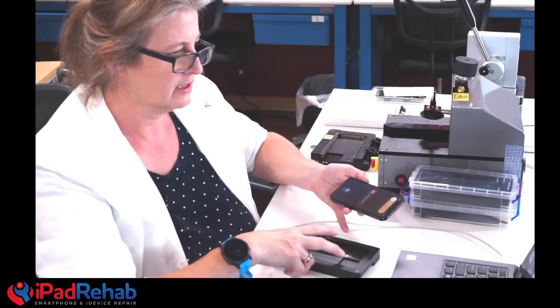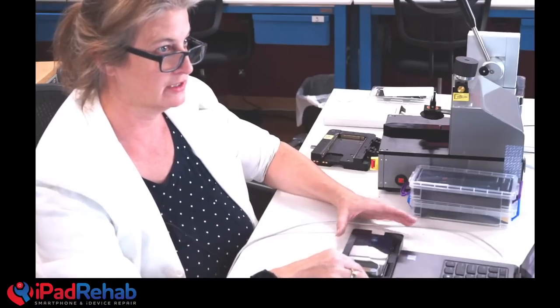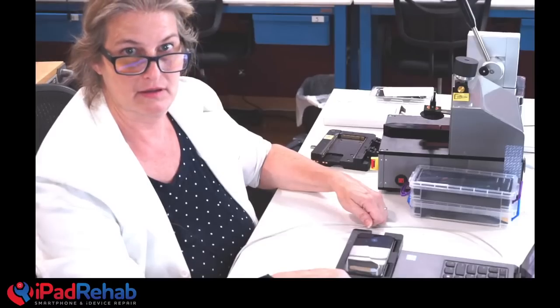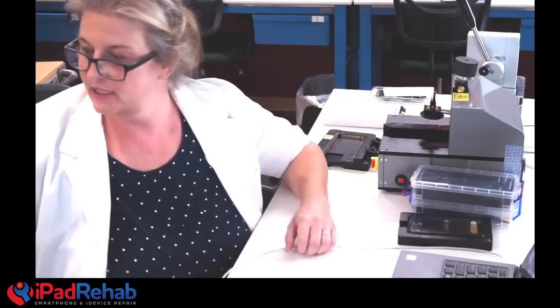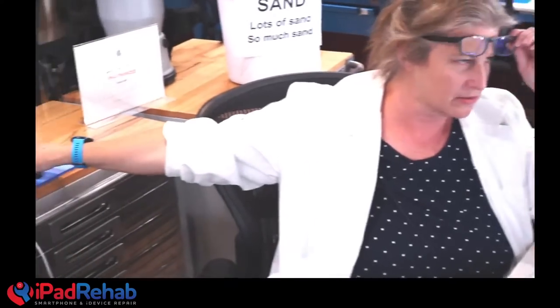Guess Apple's right, huh? All right, so we're gonna stick this back in the repair tray. So here it is in the repair tray. Everybody is concerned about your other phone on the heat mat. Okay. Let's put that one on hold. And now let's take this one, so Gene can swivel a little bit.